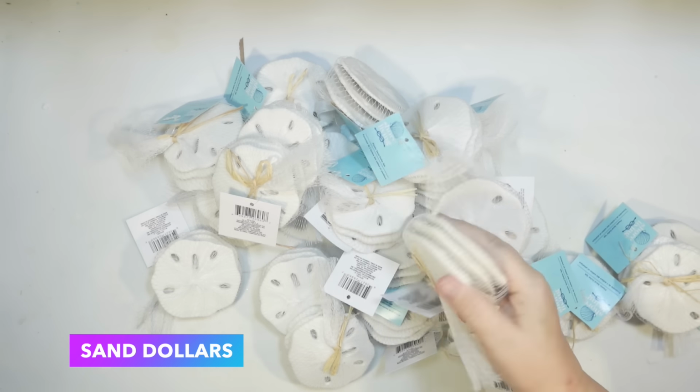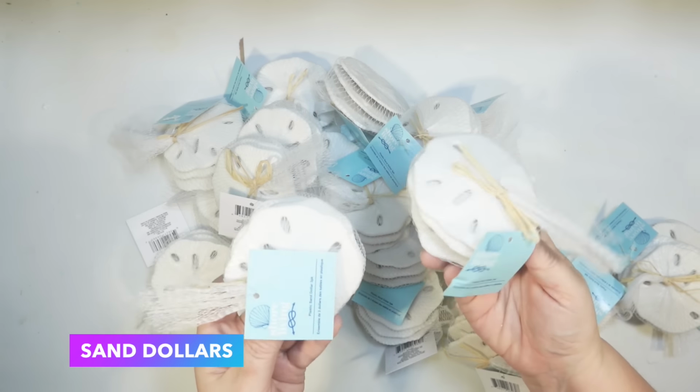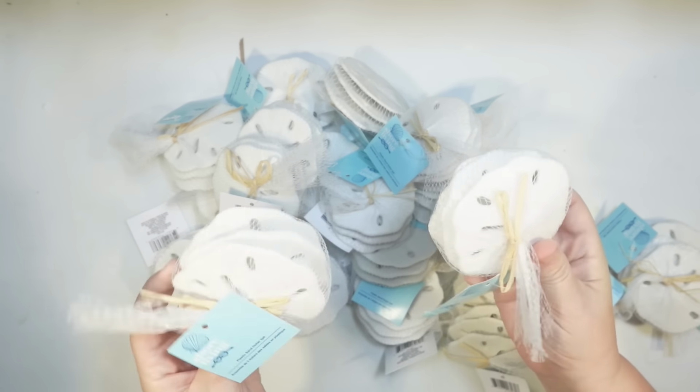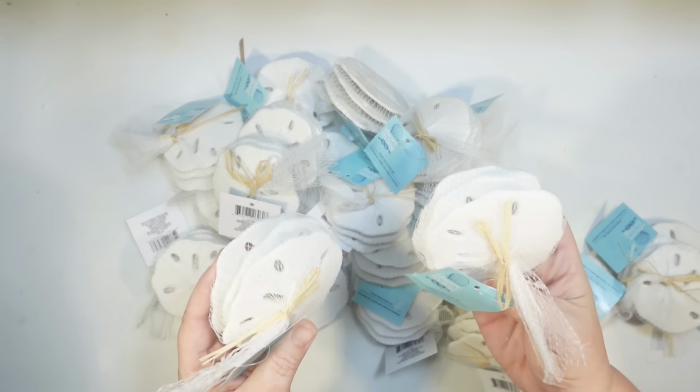And then these are the sand dollars they have every year at Dollar Tree. I ordered a case of these online too, but I did see these in the store. You get three in a package. They're plastic, they're molded, and they're perfect for crafting.